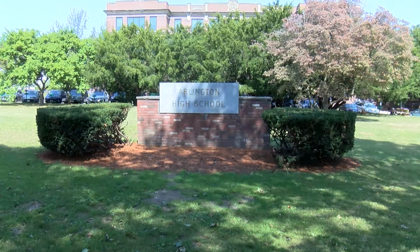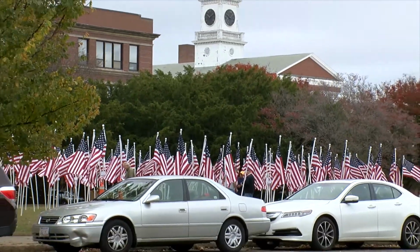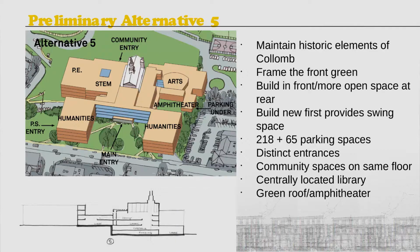Now, it's a really large front green. It's very special in that it's the only one of its size throughout Arlington for the length of Mass Ave. But I would argue it's pretty underutilized. The concept here is to frame a front entrance.